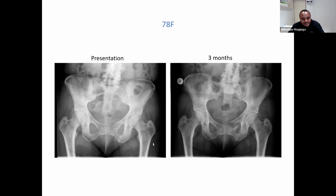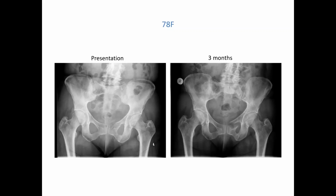So now you have to see where the area of the pain is, where the most pain is. But you would expect that the pain would still be groin, hip, but with associated left lower lumbar pain as well.